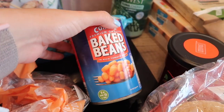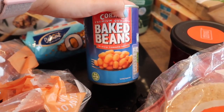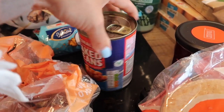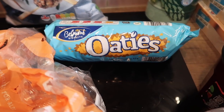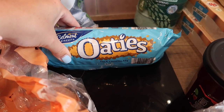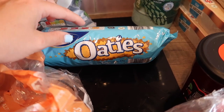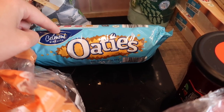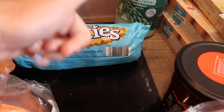I also picked up a tin of baked beans from Aldi. If you have watched any of my previous videos, you know I quite like the Aldi beans. I think they're like 50p or something. I only picked up one because we are having jacket potato later in the week and we will share a tin of beans. Some Oaties, because why not treat yourself? These are probably my favourite biscuits in the whole of Aldi. They are so good, so worth it. I highly recommend. If you don't want to get addicted, don't try them in the first place, but if you don't mind being addicted, go for it.